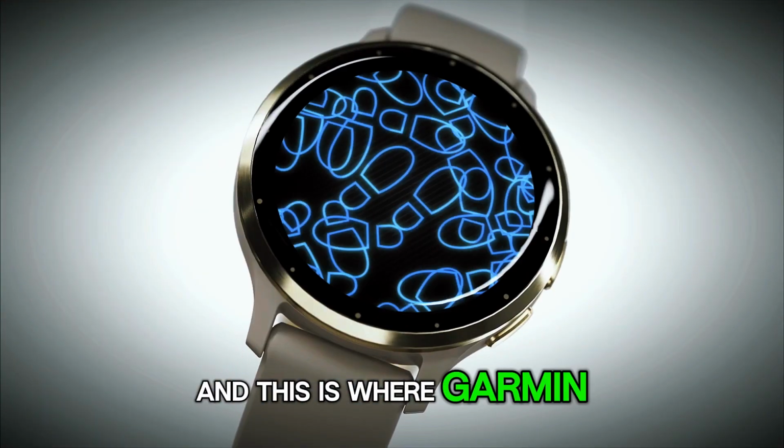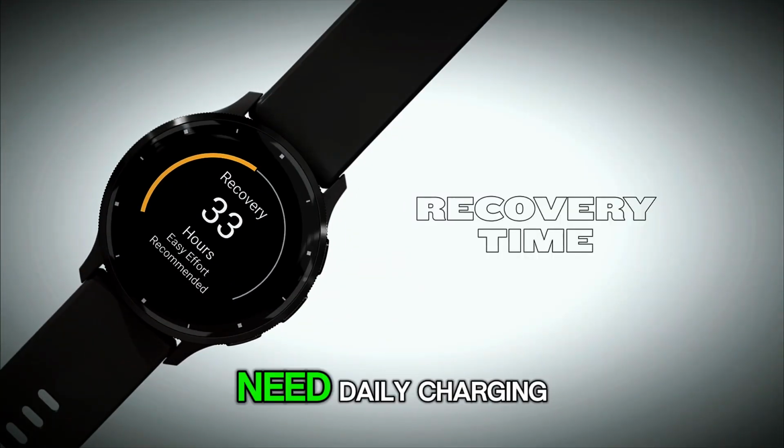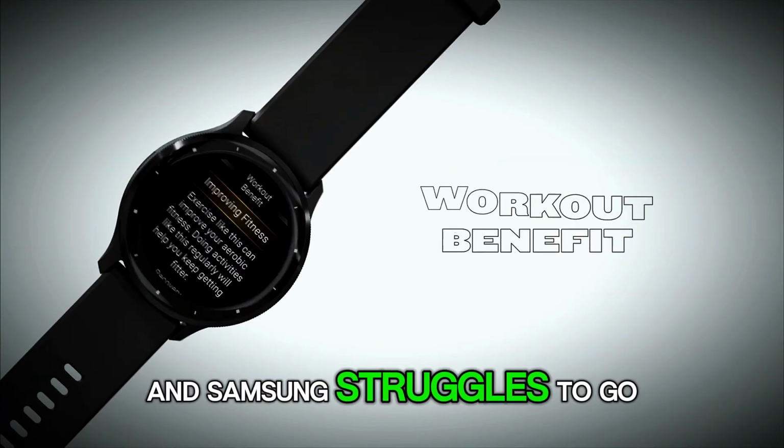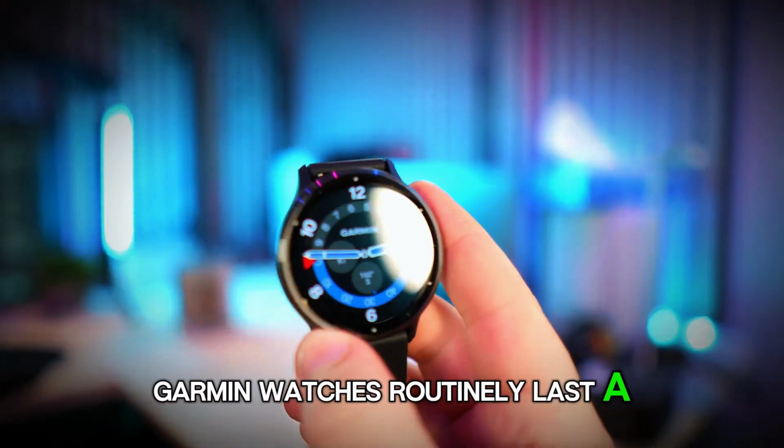And this is where Garmin has always left competitors behind. While Apple Watches often need daily charging and Samsung struggles to go beyond a couple of days, Garmin watches routinely last a week or more.